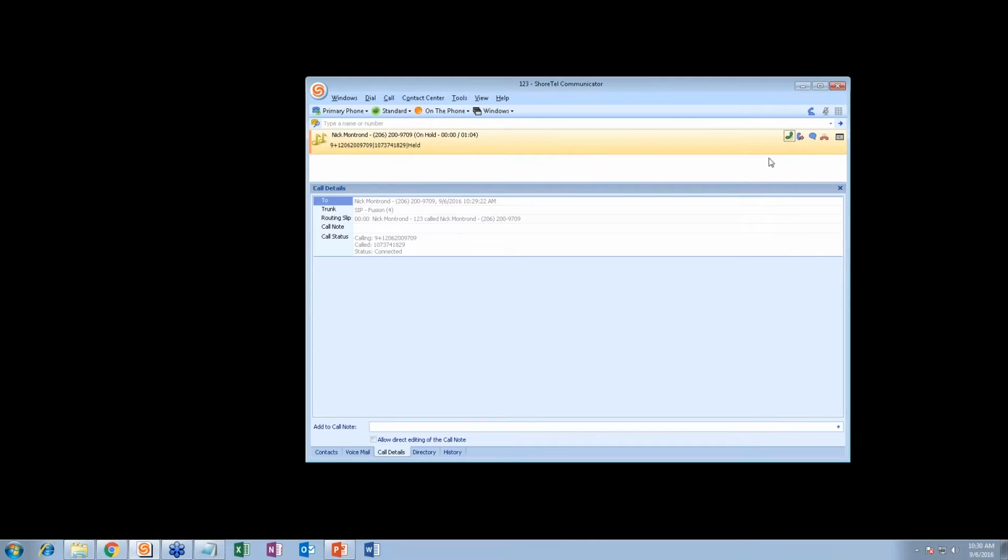In the gold bar here, we have several icons. The first one is hold, the music note. If you click that, it will place the call on hold. And we can also see up here that the call is held. Above that, we have our timers running, and we can see it's keeping track of how long I've been on hold, as well as the total duration of the call. So I've been on hold for 20 seconds now, and the total call has been 1:30 almost. If I click the green handset, that'll unhold the call, and I'm back on the phone talking live.